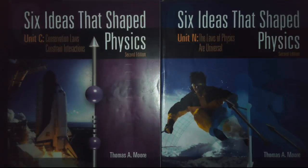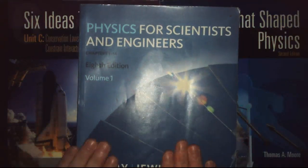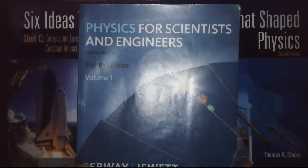When you come to this book, it's not really thought out. It's a really good book, right? I love the problems in this book. There's some of these things.